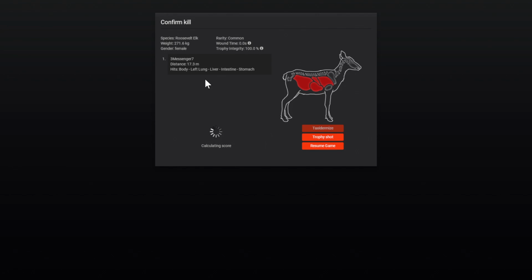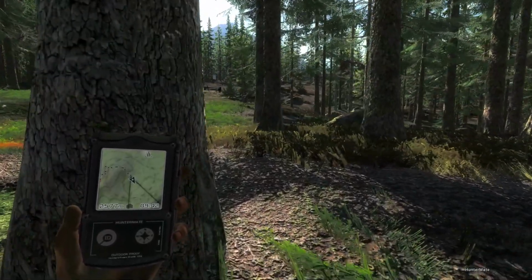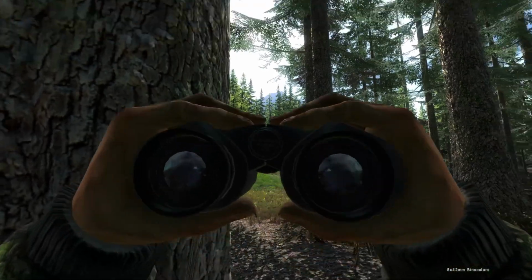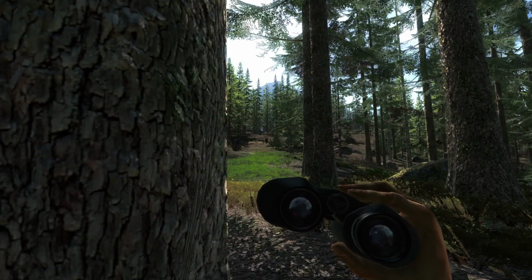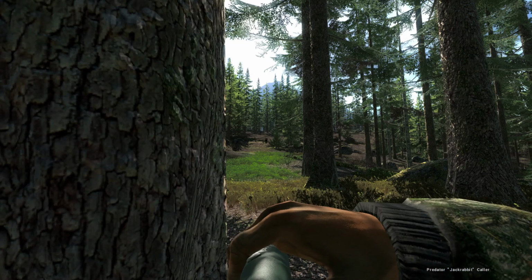I may have to take out another animal on the rock. Left lung, liver, intestine. Come on, thank you. What are you gonna do, girl? Should I call you in with this? See if that'll work.